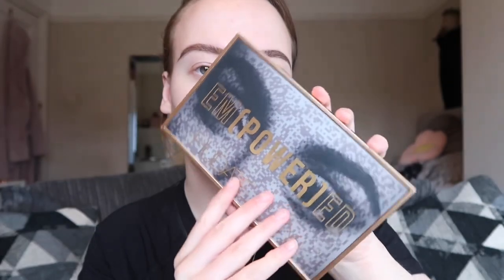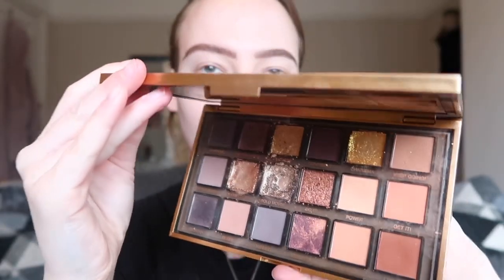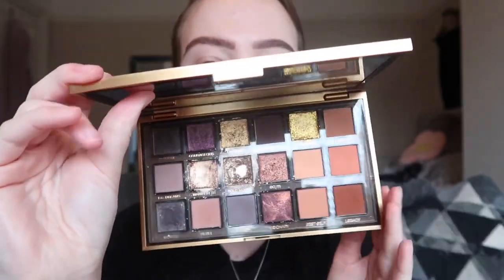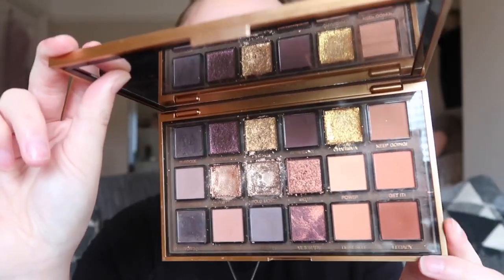For my eyes, I'm going to be using my favourite eyeshadow palette that I haven't used in ages, and that is the Empowered Huda Beauty eyeshadow palette. I've been using quite a lot of Morphe eyeshadow palettes recently, so I thought I would pick this one back up again as it is one of my favourites. This is just my all time favourite eyeshadow palette. I love the shades inside, and as you can see, it is well loved.